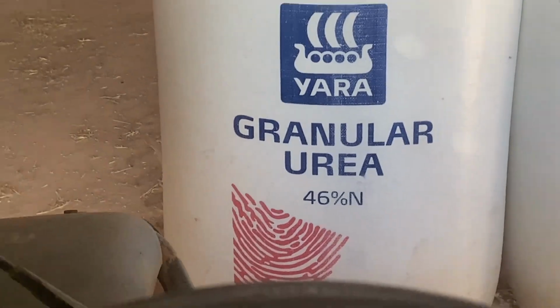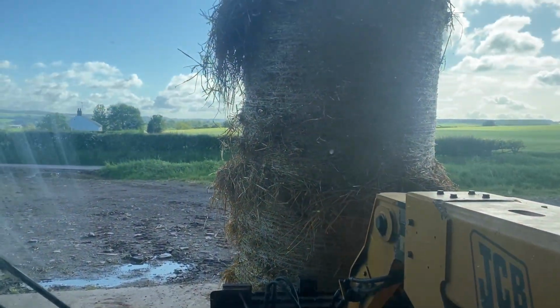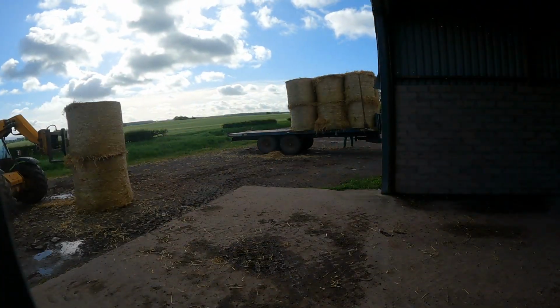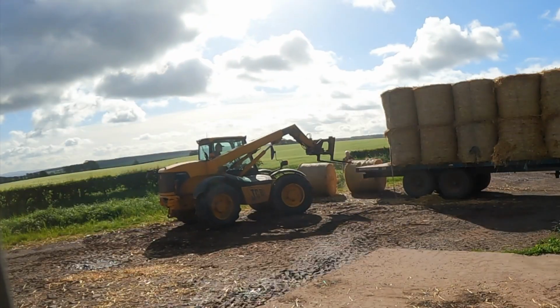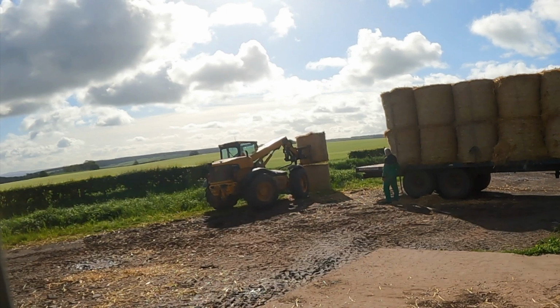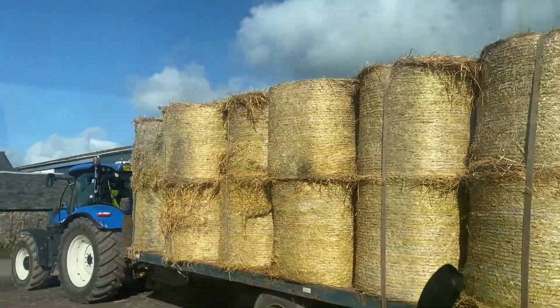Sweet, sweet urea. Load of straw while we're at it for the store cattle. Loaded up. Next stop, yard number 3, where the bullocks are.